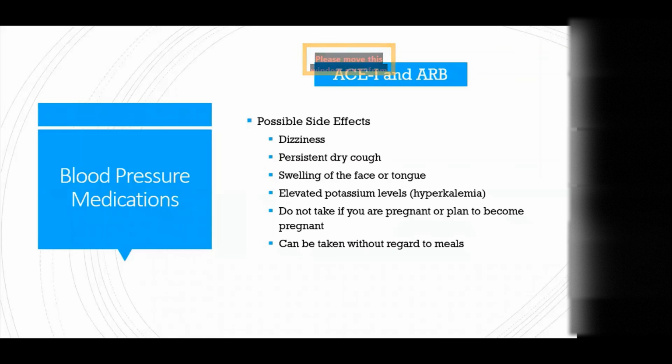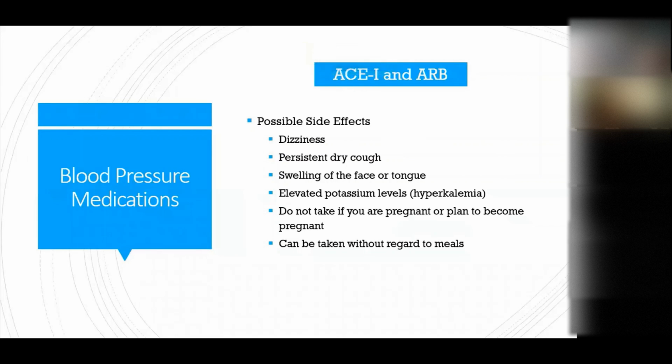Possible side effects from these two drug classes include dizziness, a dry cough, or swelling of the face and tongue. And these are important. This can happen anytime. So we could be on this medication for, say, 3 or 4 years, and then all of a sudden we start noticing that maybe our lips or tongue starts swelling. And this could be a medical emergency that we really need to let our doctor or pharmacist know is happening. The dry cough is particularly important with the ACE inhibitors such as lisinopril.